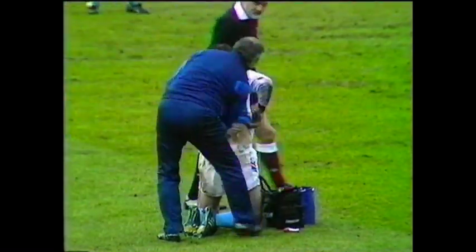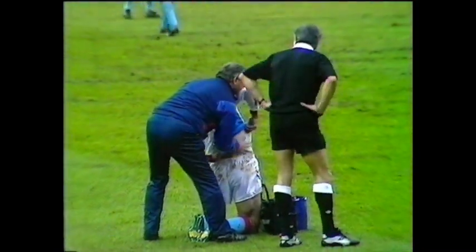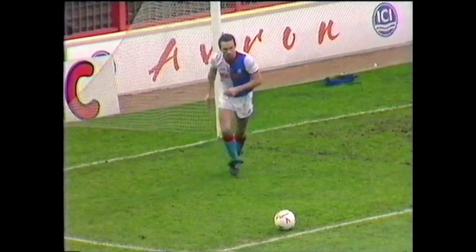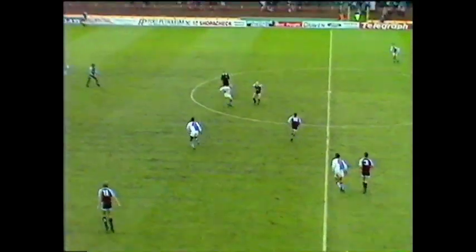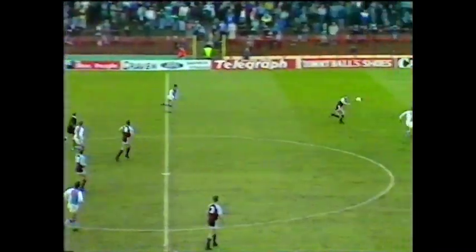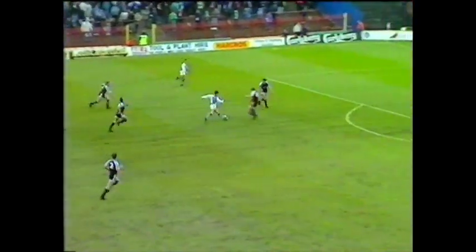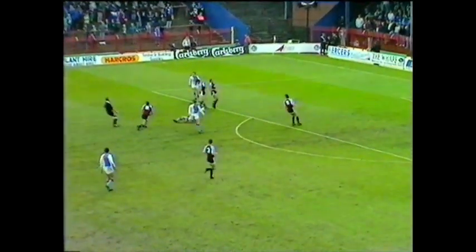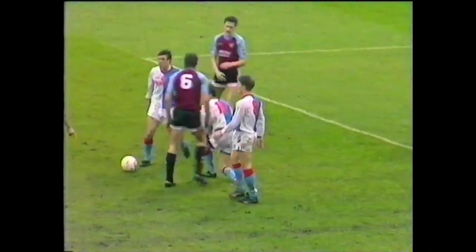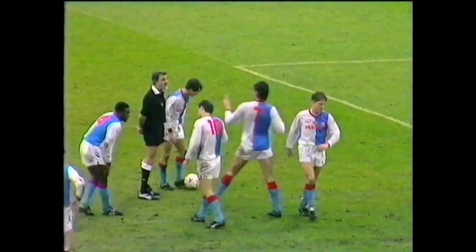It's Frank Stapleton who's receiving attention here from Jack Cunningham. That was Stapleton. Finnegan. Engage with Simon Garner. Sellers following up. There's danger here for Villa. Still Sellers, brought down by Nielsen. Blackburn have the free kick about 20 yards out.